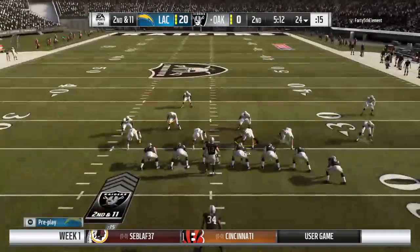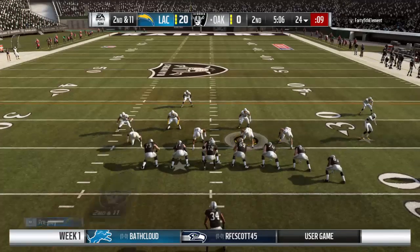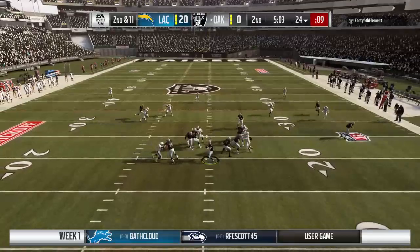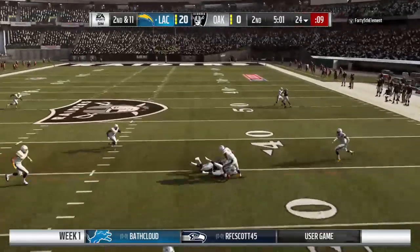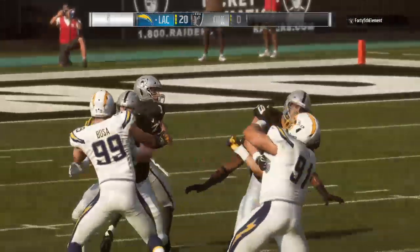All right, now, lucky 56. Set. Blue 90. Blue 90. They'll drop to throw. Into a double team, and it's intercepted. Picked off by the linebacker, Jatavis Brown.